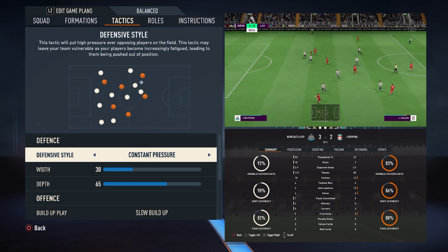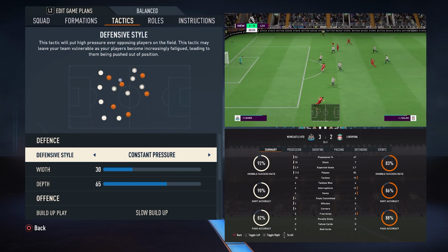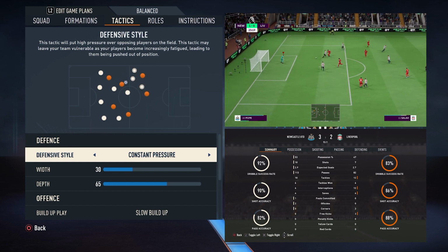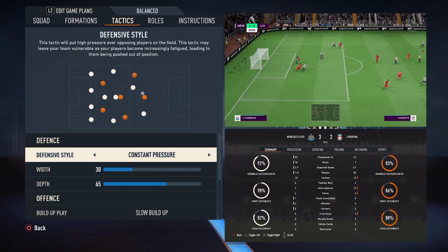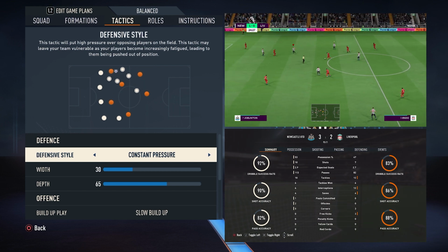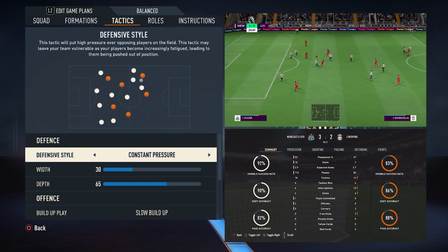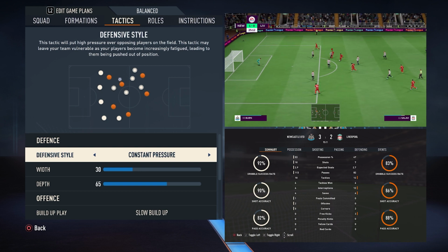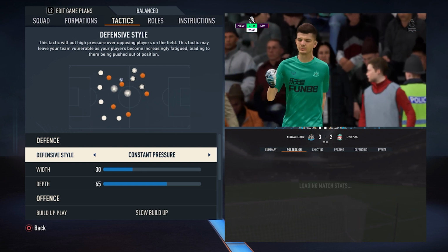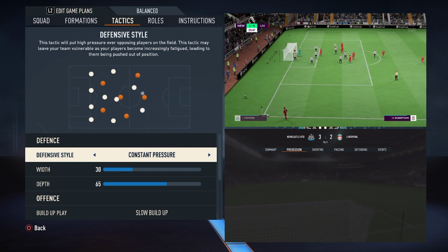Newcastle's tactical approach in a 4-3-3 formation led by manager Eddie Howe is characterised by an energetic and adaptable style that seeks to capitalise on both defensive pressure and offensive opportunities. The defence. Eddie Howe's side opts for a constant pressure defensive style, reflecting their relentless nature when out of possession. This approach involves high-intensity pressing to disrupt the opponent's build-up and regain the ball as quickly as possible.